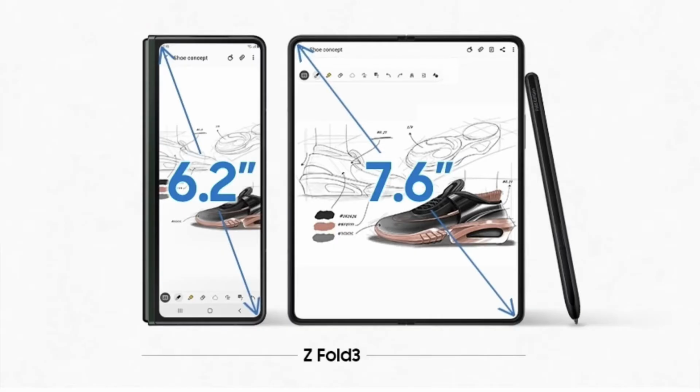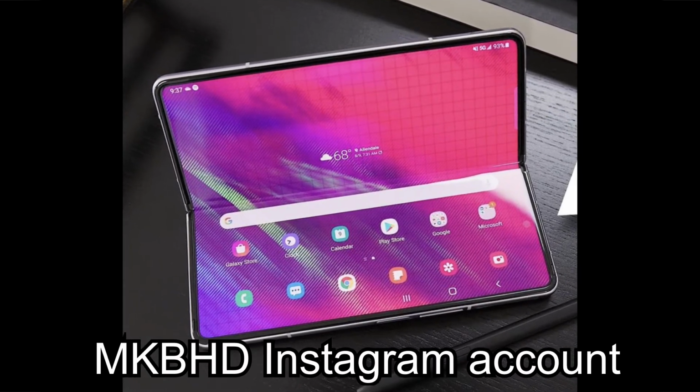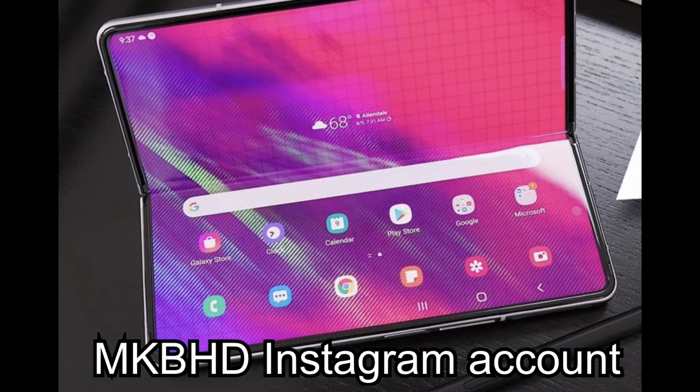But on the main display, finally we have a huge 7.6-inch display uninterrupted with no camera hole. This new display features no camera hole because now we have an under-display camera, the first from Samsung. And although you can see it when looking at this picture, I think it's pretty amazing that companies are now trying out this new camera technology to give you a complete display, no interruptions.